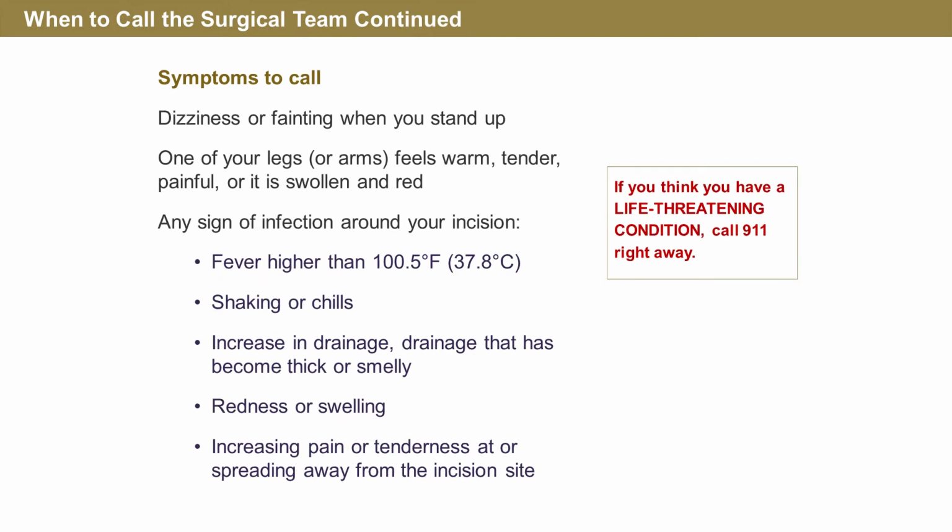Also, if you have any dizziness or fainting when you stand up, they may be signs of dehydration. If you have any swelling or pain in your legs, especially your calves, let us know. Those could be signs of a blood clot. And we want to know about any signs of infections around your incisions. These will be unusual, but if you get a fever higher than 100.5 Fahrenheit, that's 37.8 Celsius, let us know. If you have shaking or chills as a sign of infection, let us know.